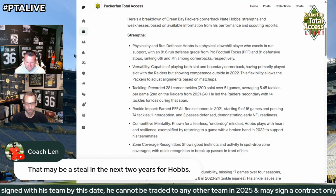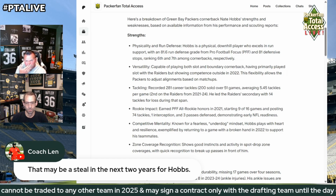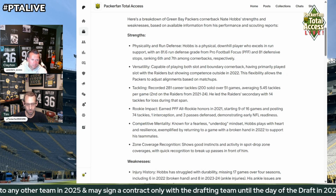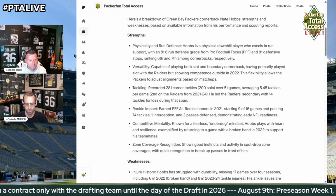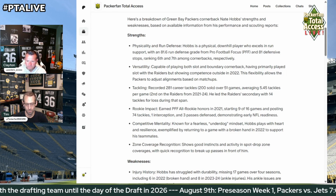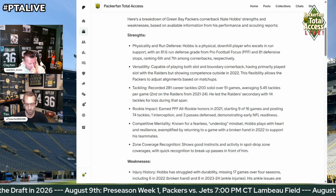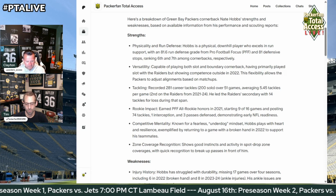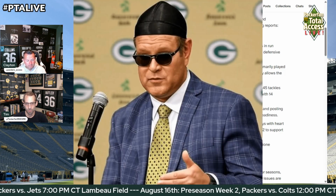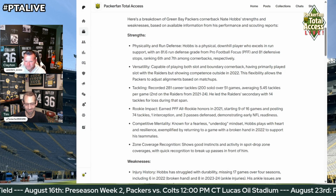Is Hobbs better than Keyshawn Nixon? I feel comfortable saying he is. I do, right? Maybe not like crazy better, but he's better, right? Is he better, obviously, than anybody outside of that on down the depth chart? Absolutely. So it's not like we're going in there going, hey, this is the number one corner. They didn't pay him like a number one corner. What they paid him like, Tim, was a number two corner. Like, hey, this is going to be your second best corner on your roster.